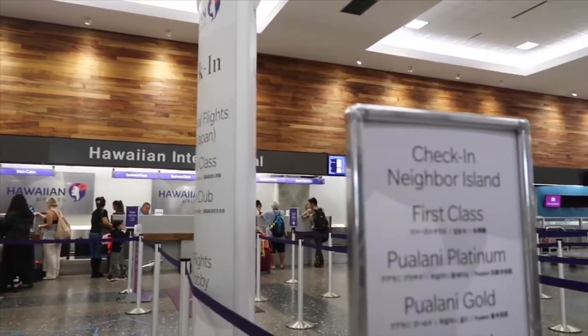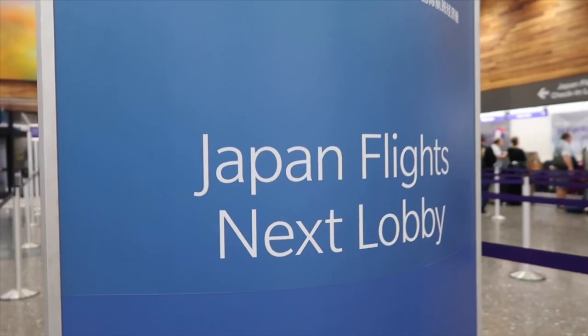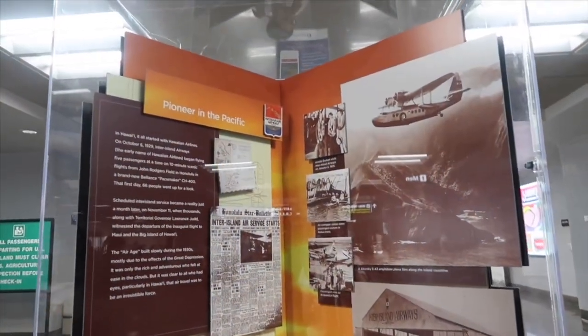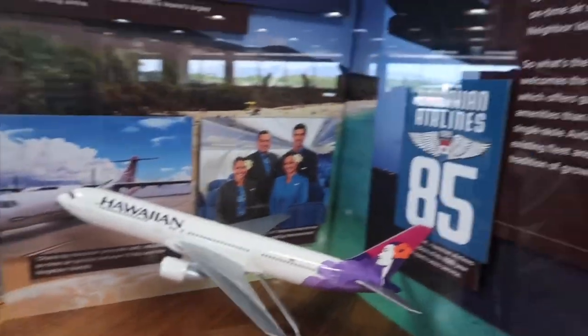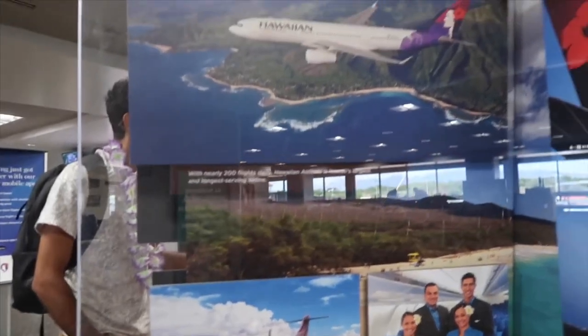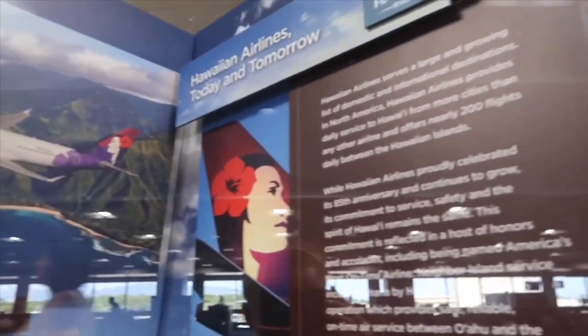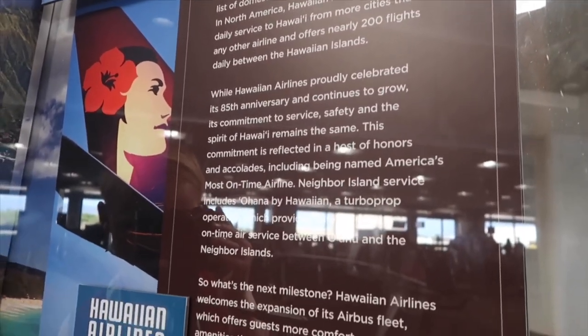Looks pretty nice and modern to me. And here, Japan flights are in the next level, next lobby. I've no idea why. Here are some very interesting facts about Hawaiian Airlines, about all their old livery, the decorations of the plane, where they fly, and all that type of stuff. It's very good for aviation geeks, just like me, to learn about Hawaiian Airlines.